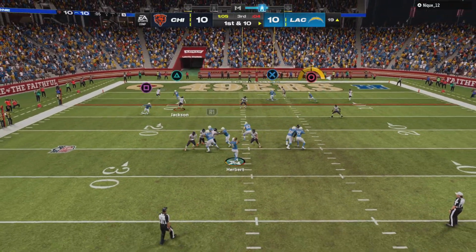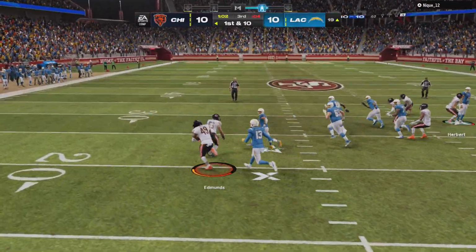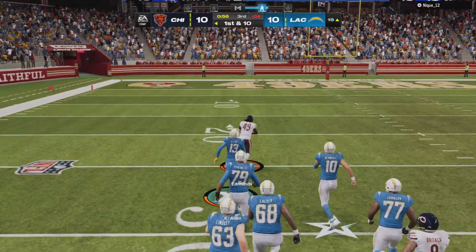Herbert operating from the red zone. And oh my goodness, here's a 5th interception. Picked up by Tremaine Edmonds, the linebacker.